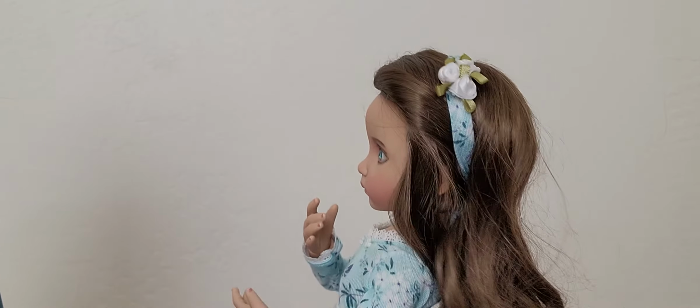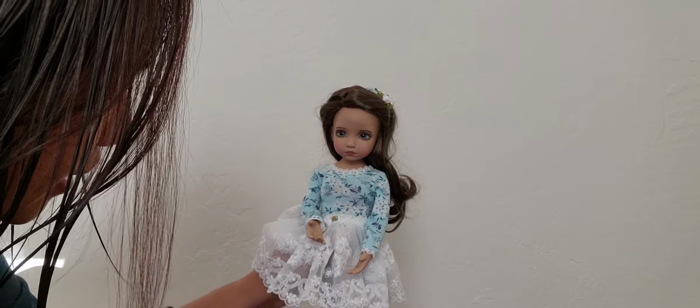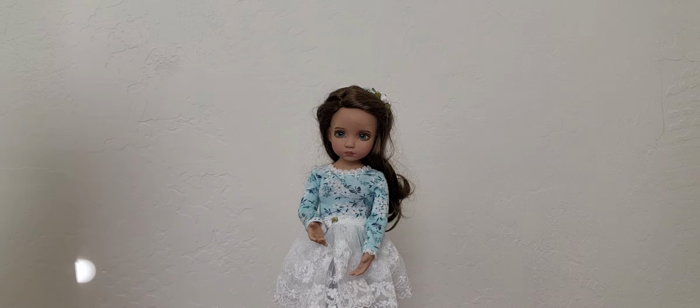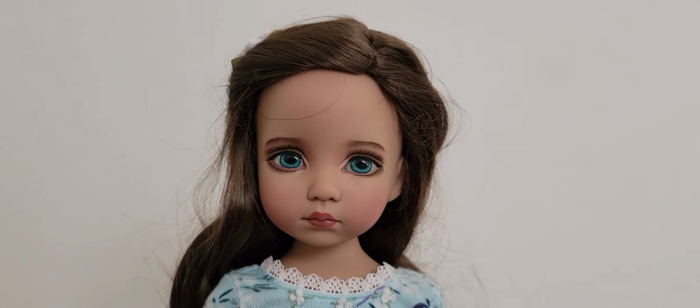Right, I'm gonna make her stand, see if she can stand on her own. Because that's a problem with a lot of BJDs, they cannot stand on their own. Oh, she can stand on her own, no problem. Look at that. So here she is, standing on her own.